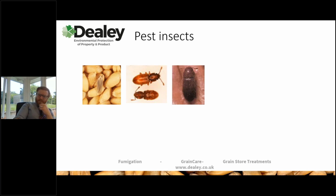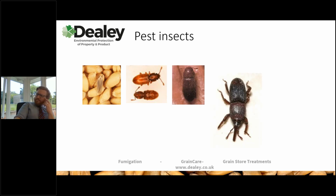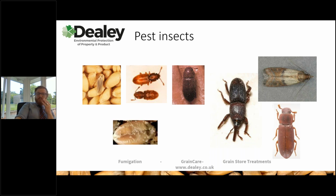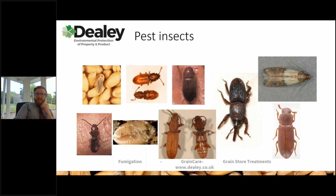Foreign grain beetle, hairy fungus beetle. Grain weevil is the one that everyone recognizes. You've got Indian meal moth there. Flour beetle, grain mite, not technically an insect, but hey ho. We've got grain beetle there, rust red grain beetle, and sawtooth grain beetle. You may recognize some of them.